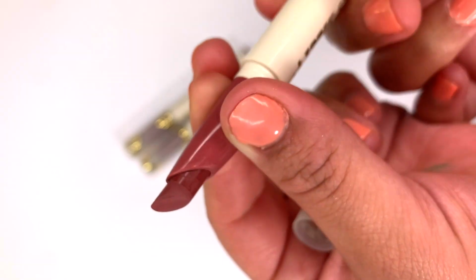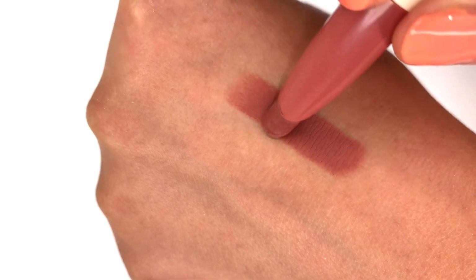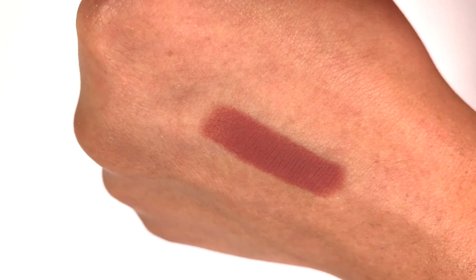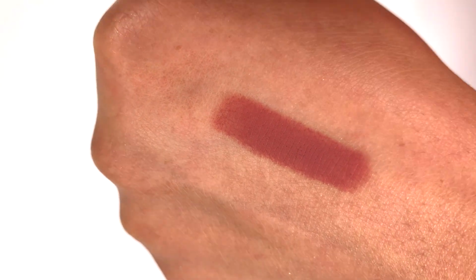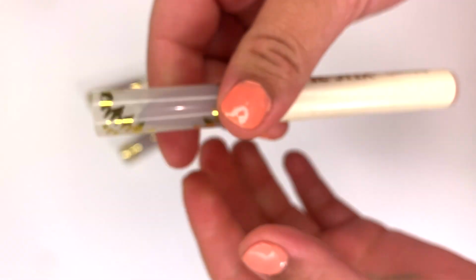I think this is a really beautiful shade here. It's a mauve lip color, and I definitely do like it because you don't really have to apply a lip liner. This one is just very precise to apply around your lip area. So I definitely do like this one here. And let me share with you guys the other ones I have.